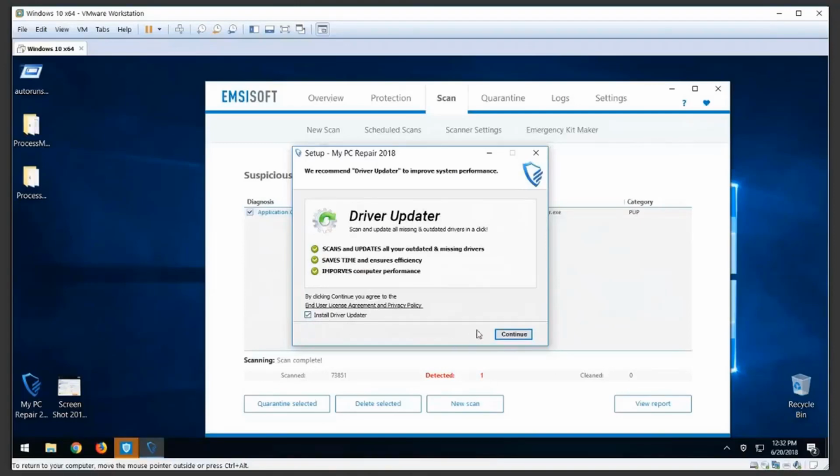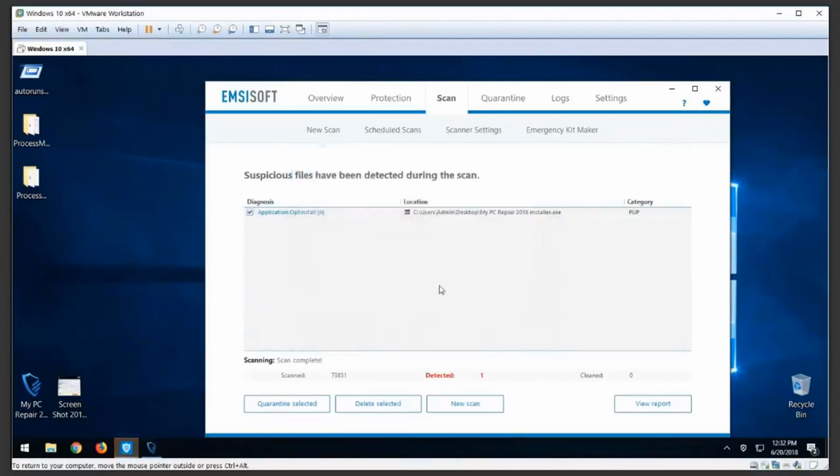Okay, so this, I'm not going to install this again. We already had it. Just going to minimize it, because otherwise it will nag me. As you can see, the only object found was our installer. Nothing else is found. And because I know this VM, I can tell you the rest of it is clean. And we can just quarantine it.